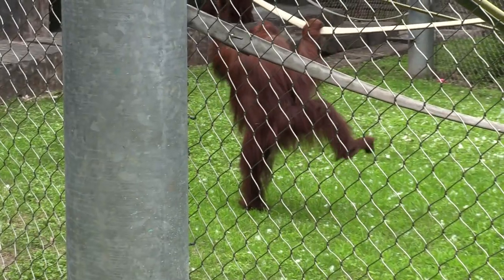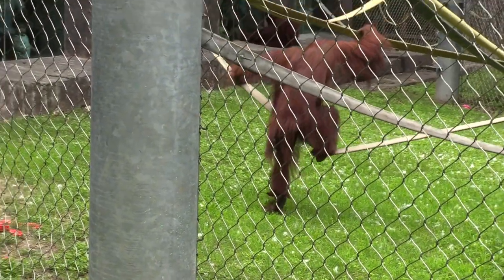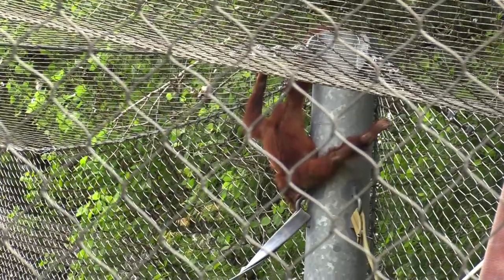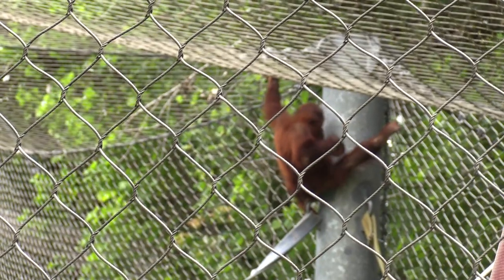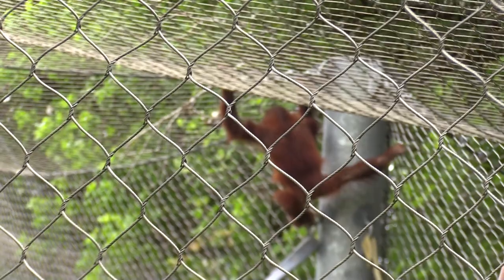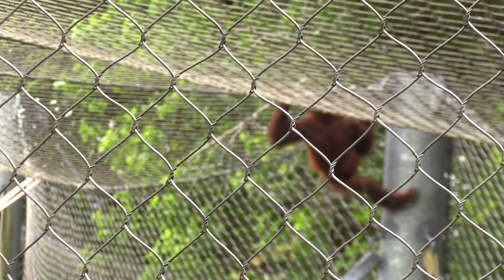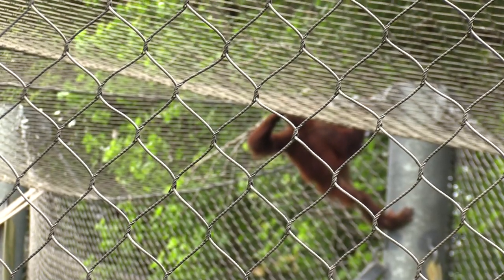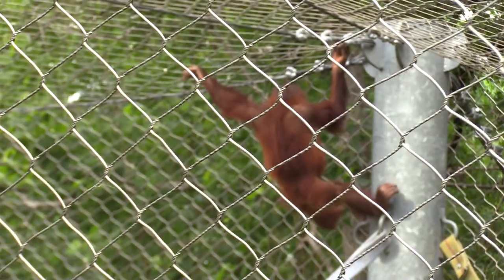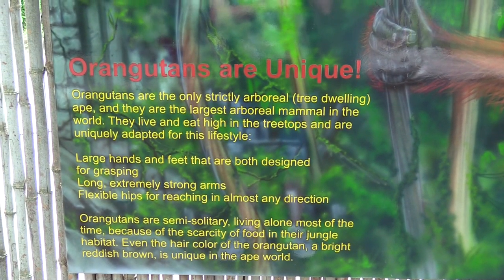Walking back up. Oh, there we go. Now I'm going up. And there's the baby. We're going to say there's three of them in here. Mommy, daddy, and baby. Lily, come here. I want to see space. Babies. Look. Information on the orangutans.